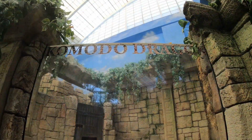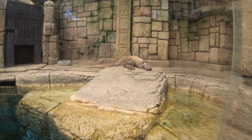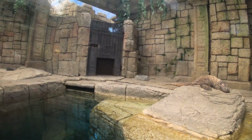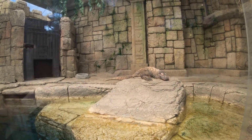And here we have a Komodo Dragon, which is about 8 feet long and can run at 12 miles an hour, so that makes it a lot bigger and a lot faster than you. They are venomous and known to kill humans within hours of a bite. Let's move along, quickly.